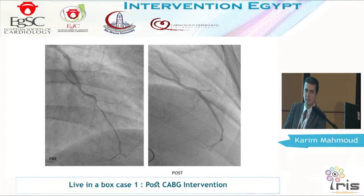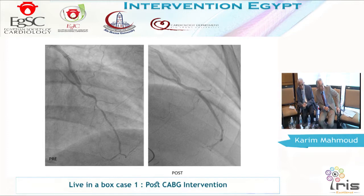The second comment regarding the use of special devices during the LIMA: the access might be through the arm or through the left radial. We might have a short guiding catheter and/or long balloons or stents to complete our procedure successfully. Karim, when you decide, still PCI and surgery are both possible in graft disease lesions.